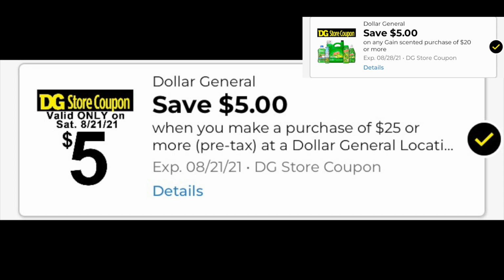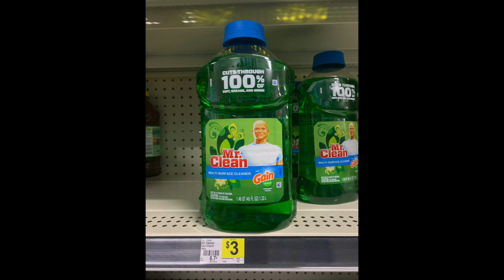Okay, guys, final deal that we have again is with digital coupons. Oh my gosh. So we need our 2 best friends, which is the 5 off of 25 along with the 5 off of 20. Alternatively, you could use 1 paper, 1 digital. And then we're grabbing 2 of these guys, the Mr. Clean with the Gain logo. Please make sure you're grabbing the right one. They are $3 on the nose.